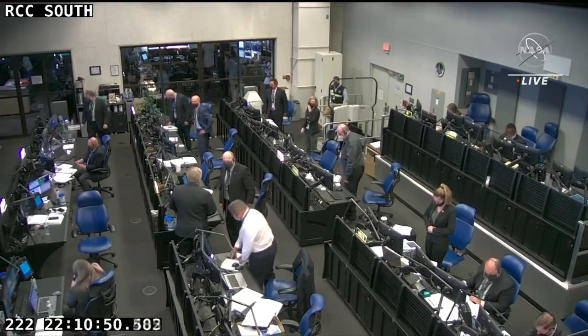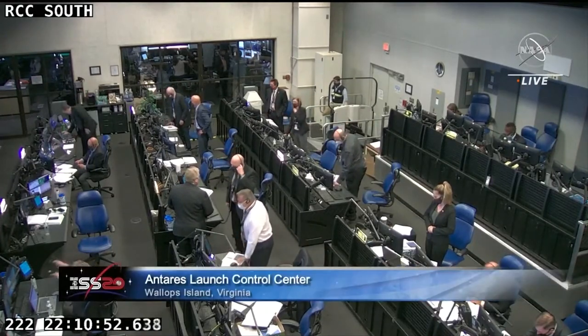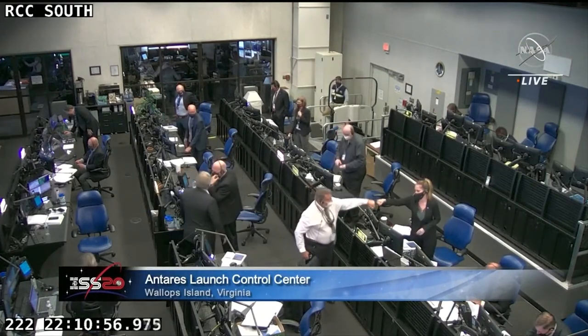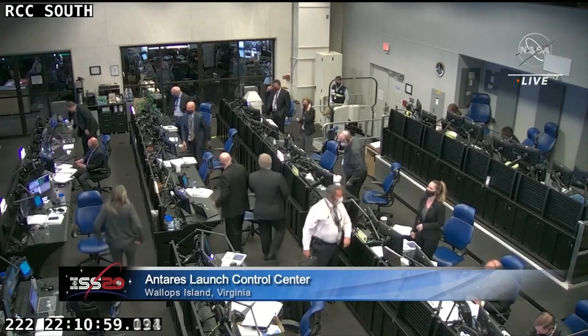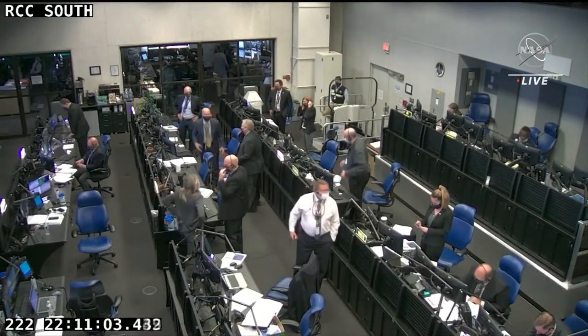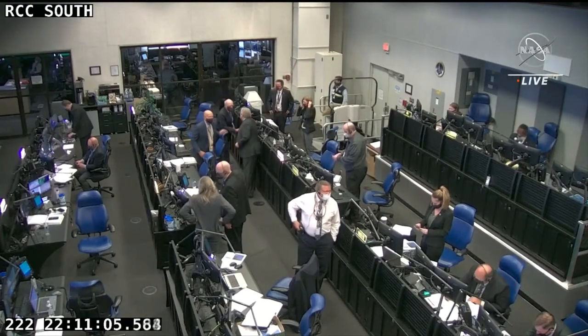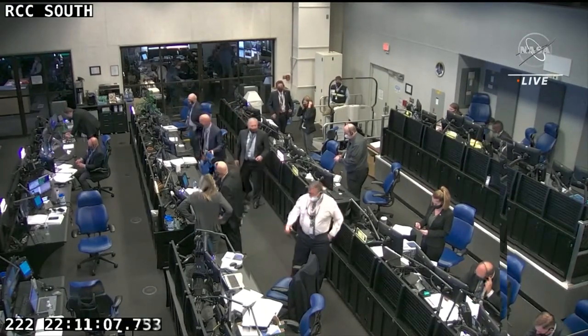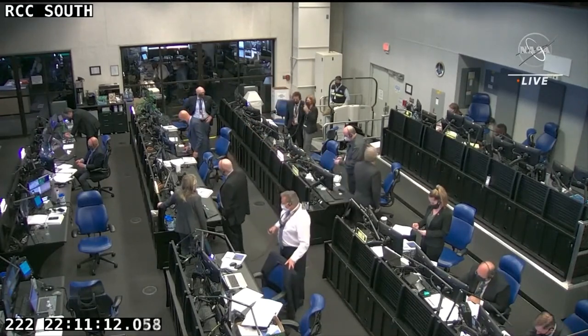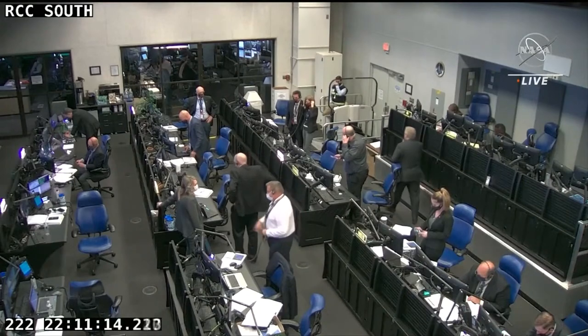And site control, step 446, you can remove aft bay GN2 flow and reconfigure ECS to post-launch. In work. Core 1, LC. Step 447, direct personnel to power off the MS ground equipment and report when complete. Yeah, Kelsey, we'll get that in work once personnel can return to the LEV. Yep, copy that. And, right, same thing for 448. Understood.